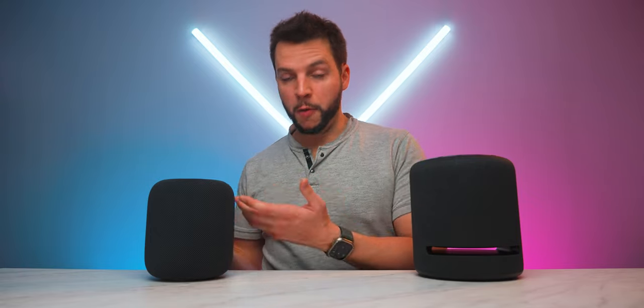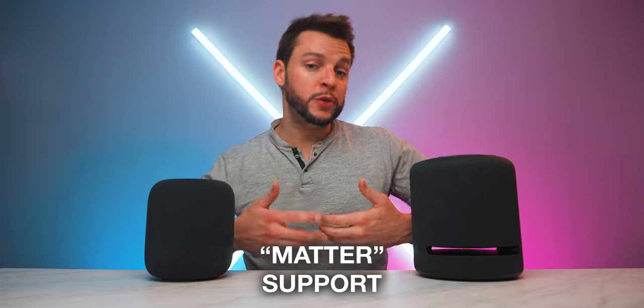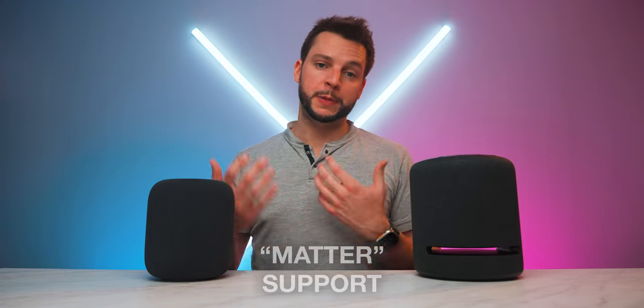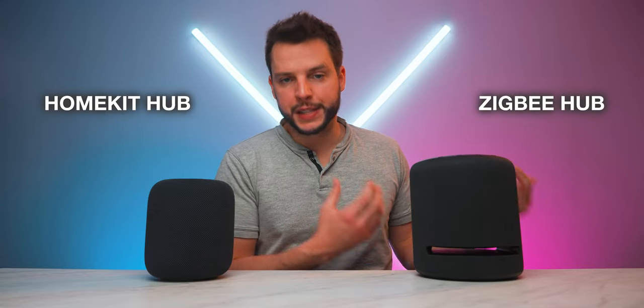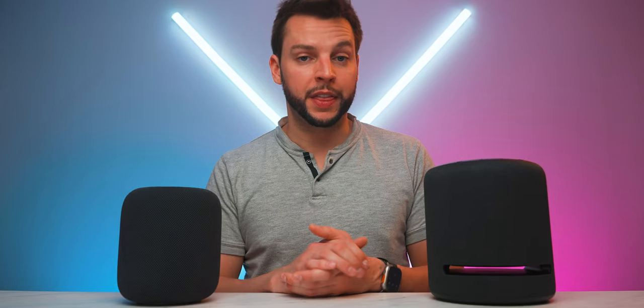As it relates to smart home technology, even though both the HomePod and the Echo Studio do offer now Matter support, it'll likely still be a while before we have any kind of universal compatibility between the two speakers. With many prominent smart home devices still either being only HomeKit or Zigbee compatible, which means you'll likely still be using the HomePod as a HomeKit hub or the Echo Studio as a Zigbee hub. With it being pretty safe to say that right now, it seems there are still far more Alexa-compatible devices than HomeKit-compatible devices on the market, so that's something to think about too.